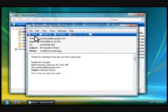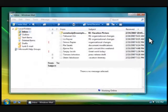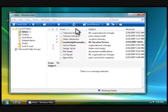Now let's take a look at the other messages in your inbox and how you can organize them. You can click any column heading, From, Subject, or Received, to sort your messages by that category. To see messages organized alphabetically by who sent them, you click the From button. To see your messages organized by the date you received them, you click Received.